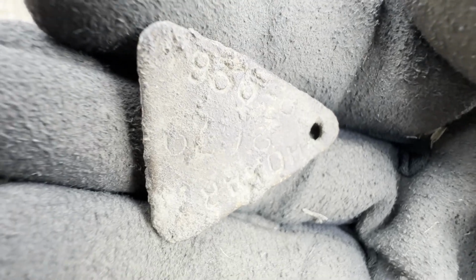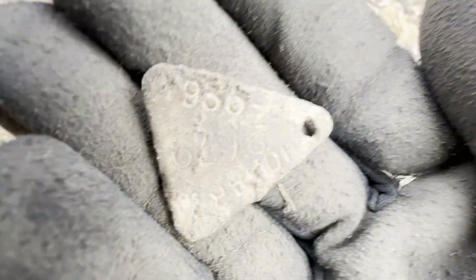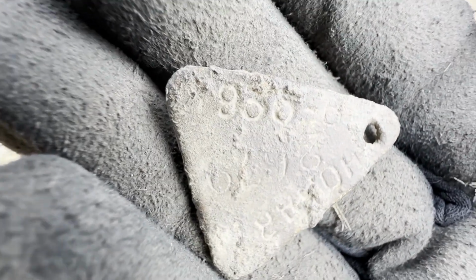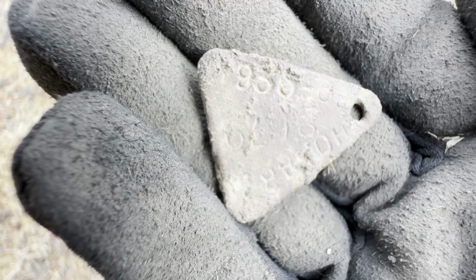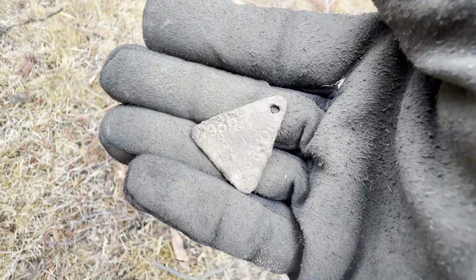Can we see it? Don't know. It's a bit hard to tell, isn't it? Unfortunately not. I'll clean it up some more, see if we can get a year off that at some point, but not a bad find. Stock tag. Let's keep going.